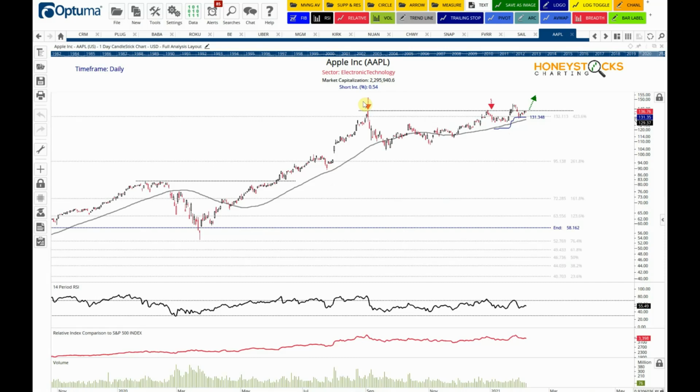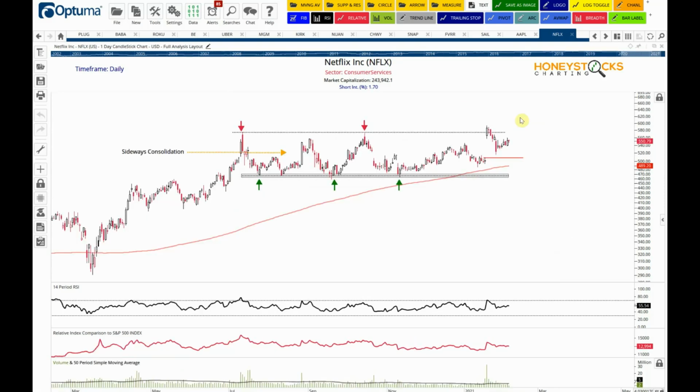I own Apple. I think most of us probably own Apple in some way or another at the moment. Again, I think we've had a pullback. We've got earnings out of the way. We've pulled back to a logical level, and I think Apple's path of least resistance is most definitely higher here.